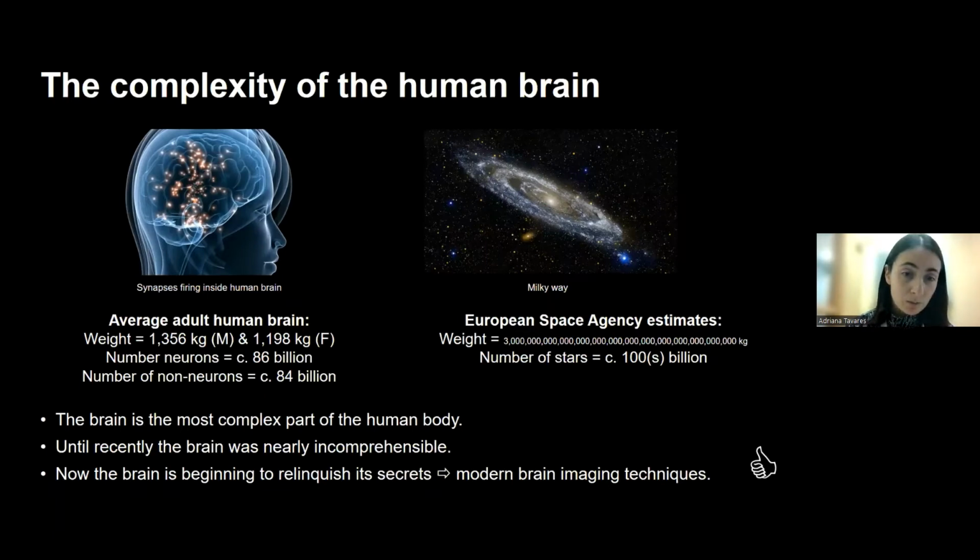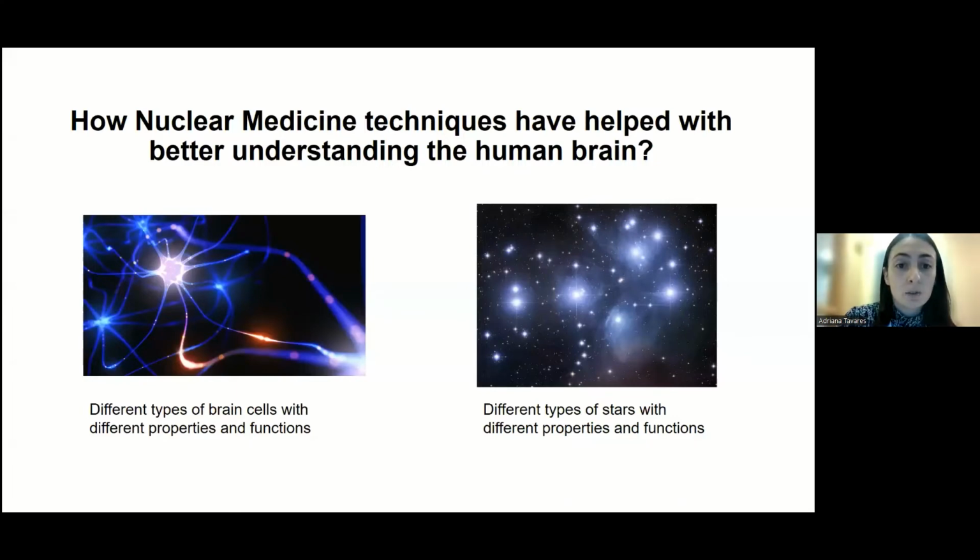But fortunately for us, PET imaging is an excellent way to non-invasively assess brain function with very high sensitivity. And so that's what we're going to be talking about the next few slides, how nuclear medicine techniques, and in particular PET, has helped us to understand how the human brain works. And I always like this analogy. To me, looking at different types of brain cells with different properties and functions is a bit like looking at different types of stars with different properties and functions. And so how we decode that with PET is really quite fascinating. I'm going to give you some examples of that.